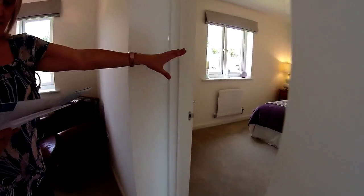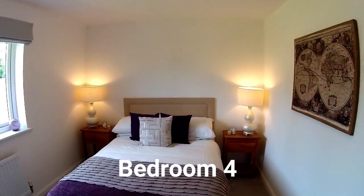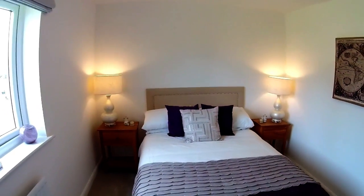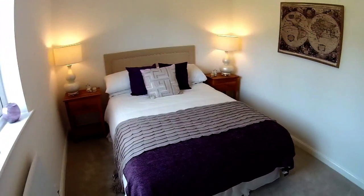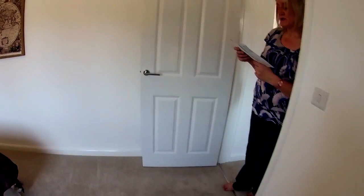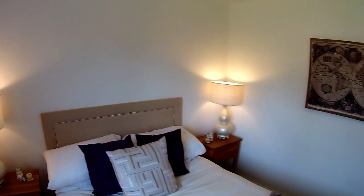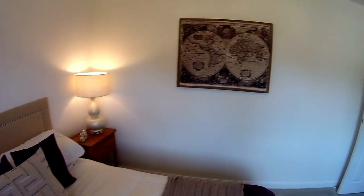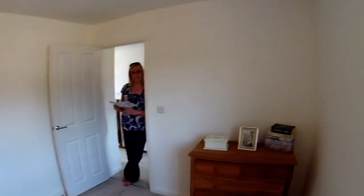Next we have bedroom four. This is actually the last bedroom. So dimensions of bedroom four are 3.9 meters by 2.8 meters. So we've actually done the bedrooms back to front. So on the first floor we had bedrooms 2 and 5, and on this floor 1, 4 and 3.